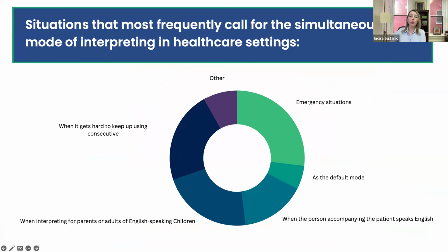So in helping further demystify simultaneous interpreting in healthcare, and sort of changing the perceptions of healthcare interpreters around this technique and when it's used or when it should be used, I will share here briefly some of the situations, or the main categories, that we provided our participants. 662 interpreters answered the question of in what situations do you use a simultaneous interpreting mode. They shared that it was in these particular categories, right? The choices we offered are here because we wanted to base these on the existing limited literature and the anecdotal evidence of where healthcare interpreters might typically employ this particular technique.